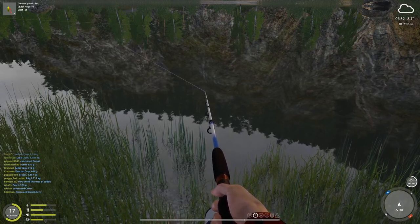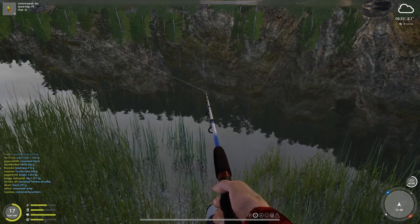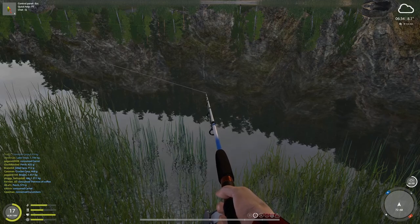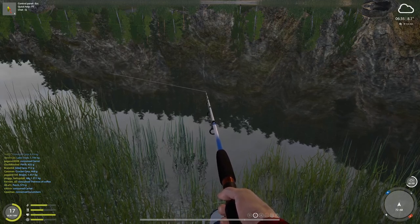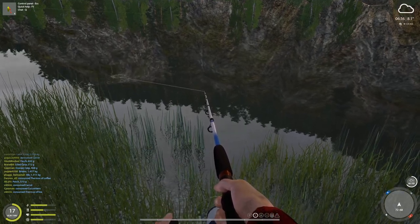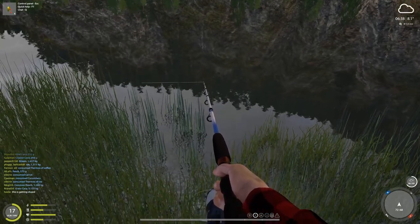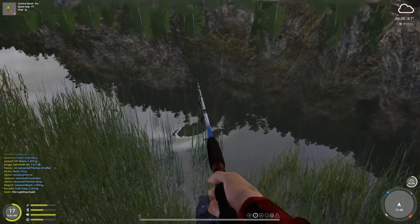Please, one big one. Come on, just a 3 kilogram trout. Not much to ask. The biggest trouts have been around, I think, 20 kilos. The three shouldn't be a tall order. Oh, come on. And nothing.